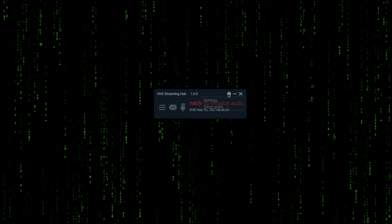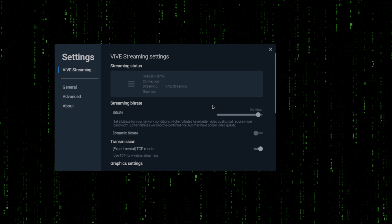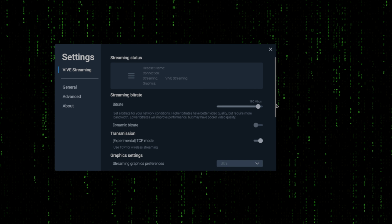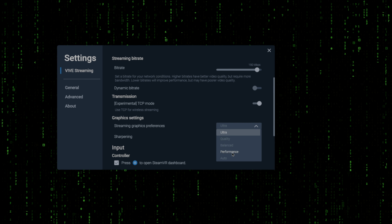Sometimes I'll just force shut down the PC just to get it to shut up. When it's not freaking out, the software works, and it has some stuff that you can tune, namely the bitrate and the streaming resolution, although it kind of refers to it as something else, but that's what it is. You have a couple other settings, but those are the two big ones, and now that I had some time to play with it, you can get away with a lot.